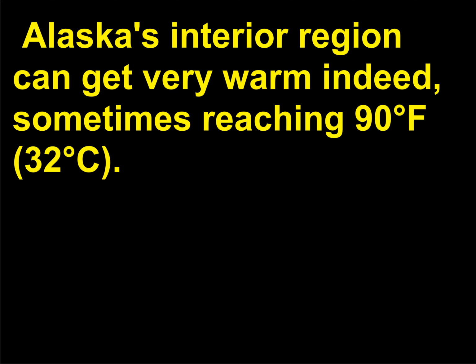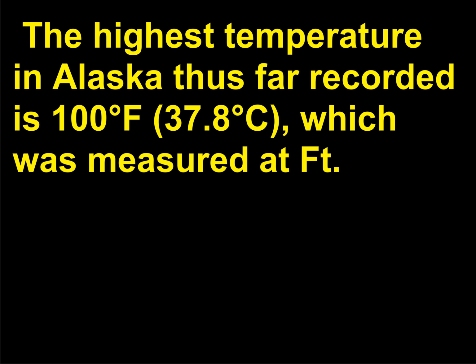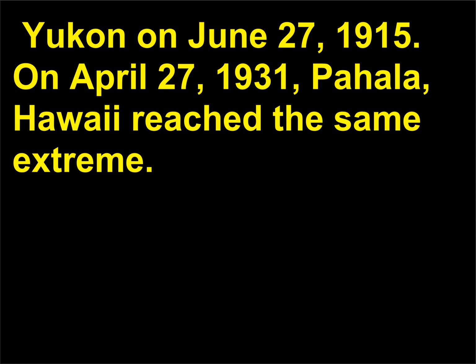Alaska's interior region can get very warm indeed, sometimes reaching 90 degrees Fahrenheit (32 degrees Celsius). The highest temperature in Alaska thus far recorded is 100 degrees Fahrenheit (37.8 degrees Celsius), which was measured at Ft. Yukon on June 27, 1915. On April 27, 1931, Pahala, Hawaii reached the same extreme.